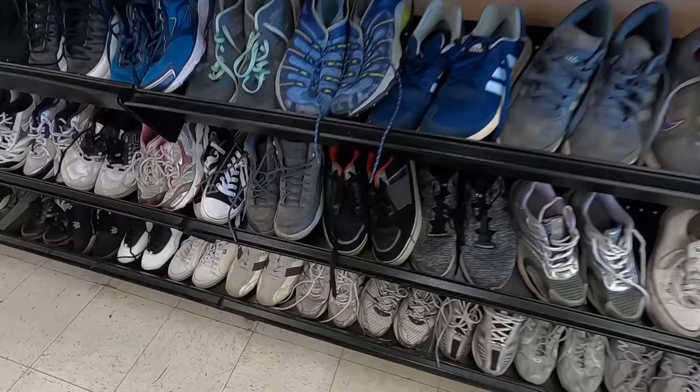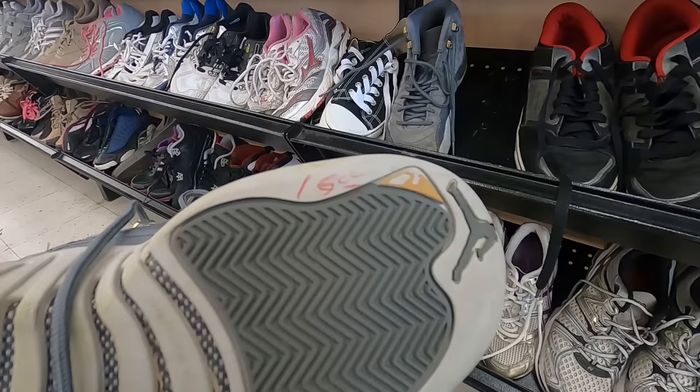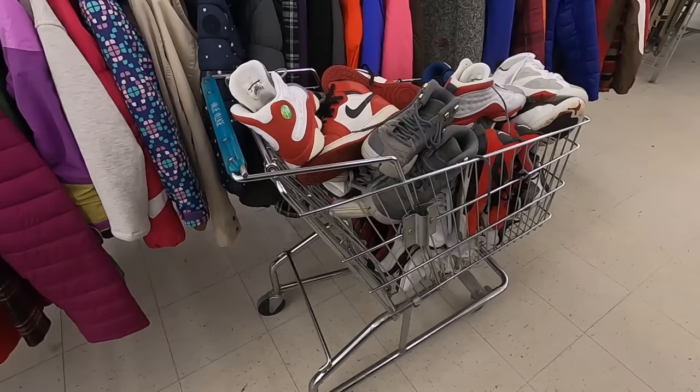I think these are 12s if I'm not mistaken. And they're the same size. Someone had to have donated their entire collection. All of these are marked up to between 10 and 16 bucks. So I'm gonna have to go through and figure out which ones I wanna grab.